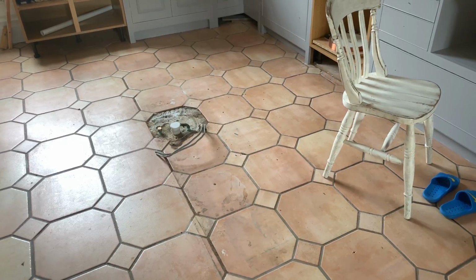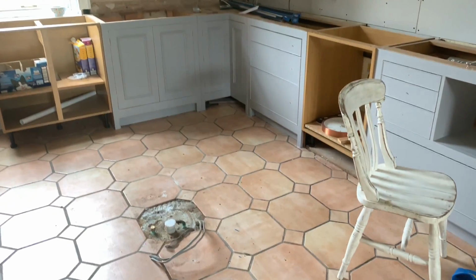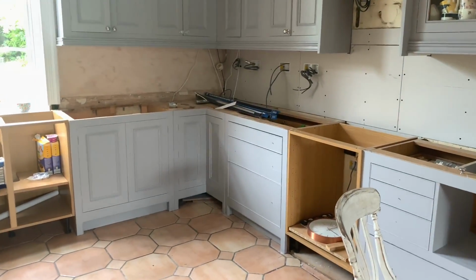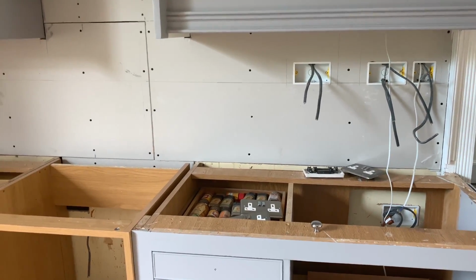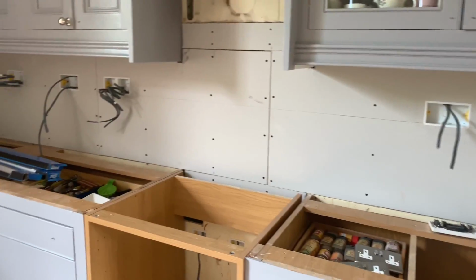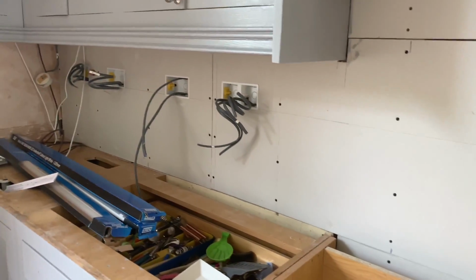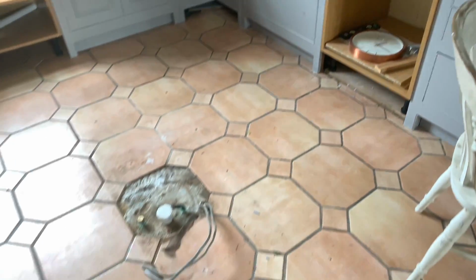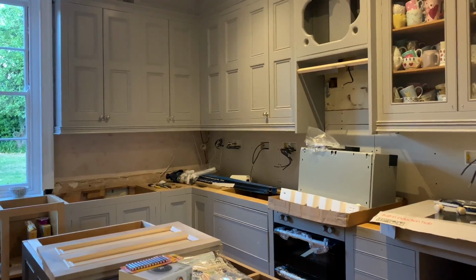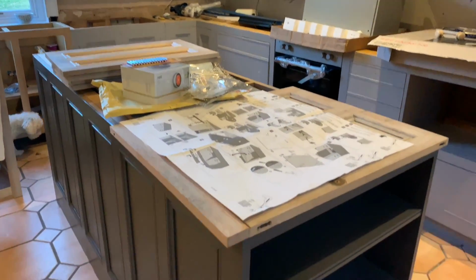It's a couple of weeks later. The island has been removed because the carpenter is working on that, and then he's going to bring it back. And we've got some of this hardboard stuff on. I think that's, what's the real term for it? I'm not sure, but you know, this stuff that you plaster over. Plasterboard, that's the thing. Yeah, so this is all that's been happening in the last couple of weeks, so just a really quick update. It's Sunday the 1st of September now, and here is the latest with the kitchen makeover.